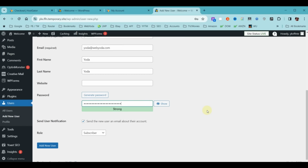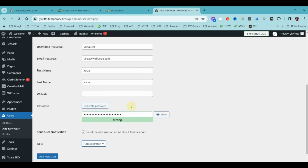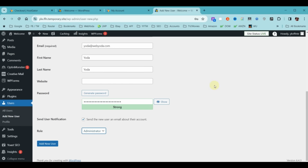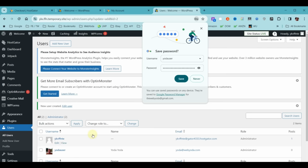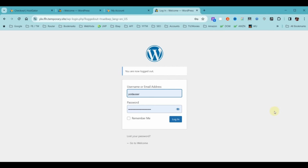Got a new password. Now where it says role, change this to administrator. Be sure to remember your username and your new password because that's what we're going to use to log into WordPress going forward. I click on Add New User. That new user has been added. Yeah, sure, I'll save it. Now I can come up here and choose Log Out. I'm no longer logged in.